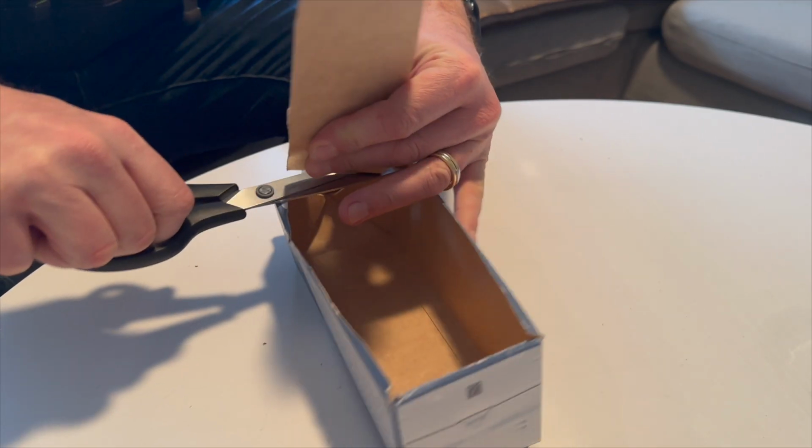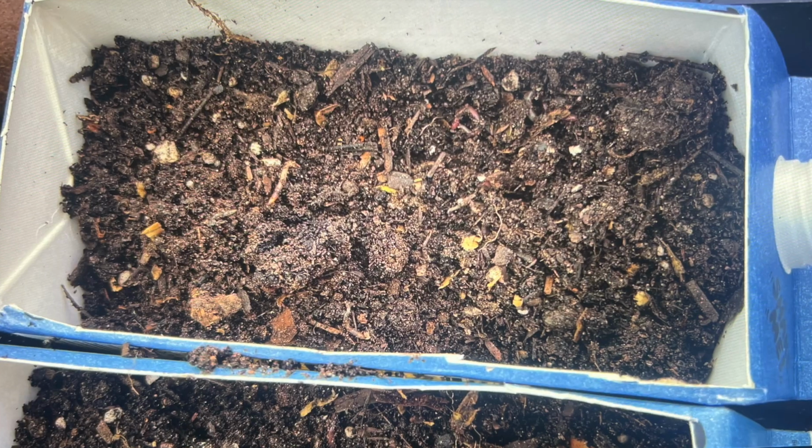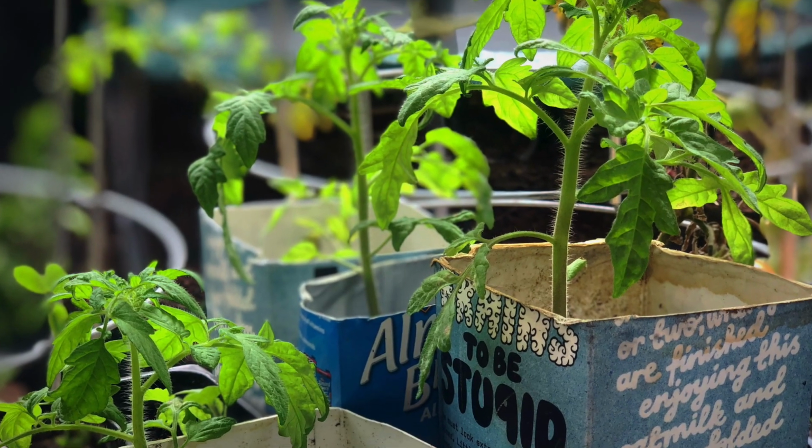So you've probably seen before, we plant in these milk cartons that we upcycle. We just cut off the top and make some drain holes. This is how I always have grown seeds. I learned this from my great-grandmother who grew them that way. So it works for us. We haven't had a problem, but I'm sure someone's going to have a problem with us growing like that.